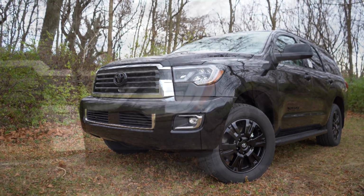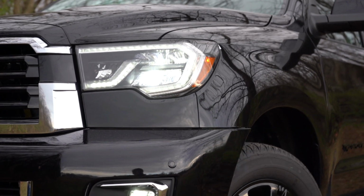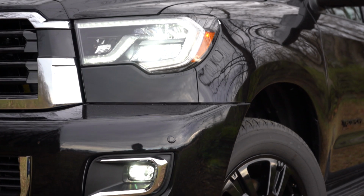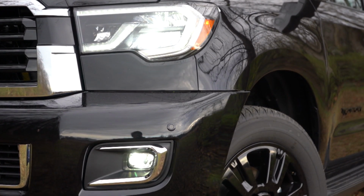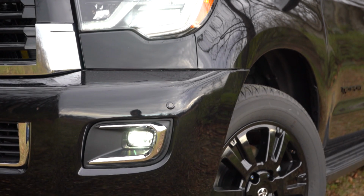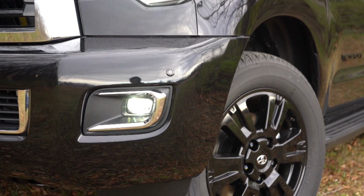LED headlights coming standard for all trim levels across the board. I absolutely love that. It didn't always happen that way, so I do like to emphasize that now. Automatic feature coming standard across the board as well, meaning when it starts to get dark out at night, those headlights will turn on automatically for you there. LED fog lights coming standard for every single trim level as well.